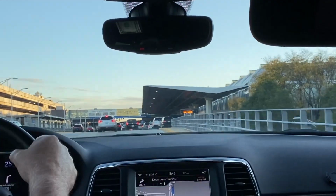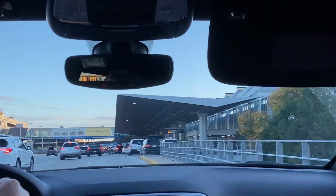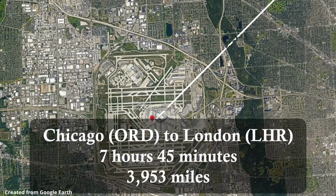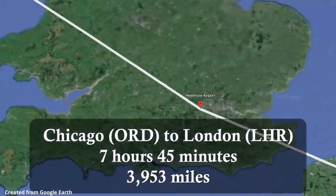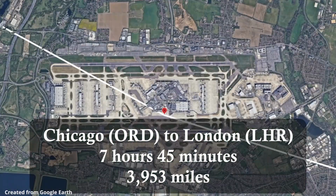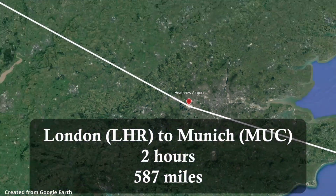Welcome back! Today we're at the Chicago O'Hare Airport. Today we'll be flying the long-haul flight from Chicago to London with a European business class flight from London to Munich.